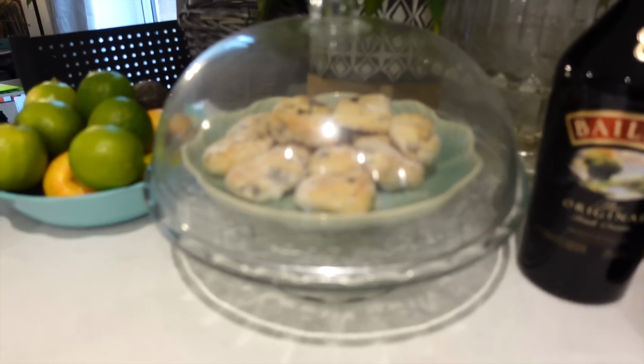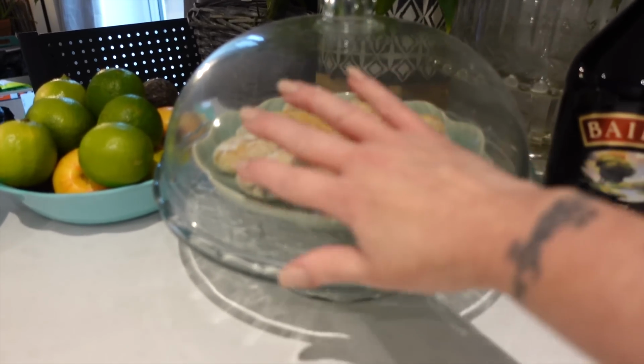Oh, no. The cloches are £15. I think that's a really good price. And that comes with a cake stand and the actual cloche.